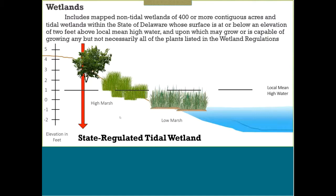But the key element that I teased out of the regulatory definition is that it would have to be tidal wetlands whose surface is at or below an elevation of 2 feet above local mean high water, and is capable of growing wetland plants as listed in the wetland regulations. So just to clarify that text, this image nicely shows your local mean high water at an elevation of 1, and then you can see wetland vegetation persisting 2 feet above, at the 3-foot mark. So that's where our wetland jurisdiction would be.